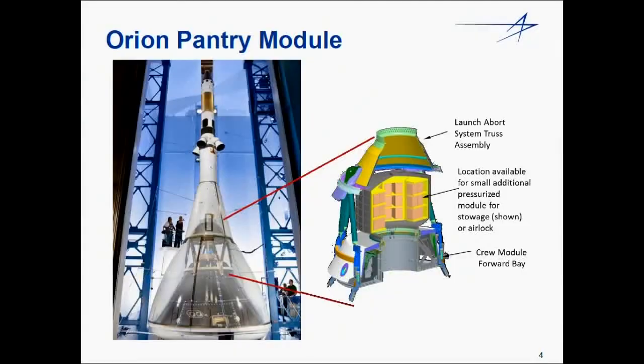This is what we envisioned. It sits right underneath the launch abort system truss, and during launch it's attached to both Orion and the truss so that the abort system could pull it off in the event it was needed. And I did want to point out that this is one concept. It just shows that the space is available, and there are several variations on what could be done there.